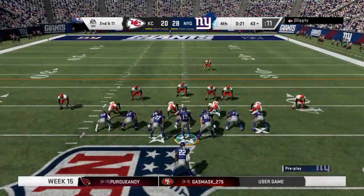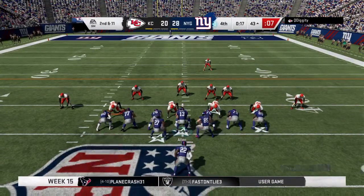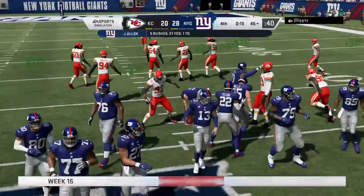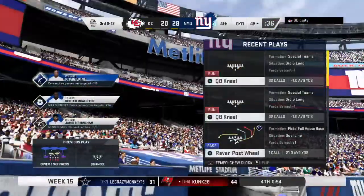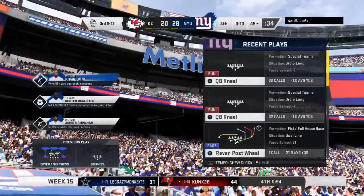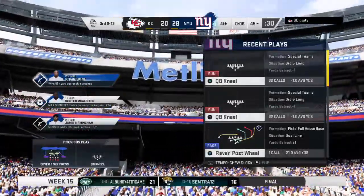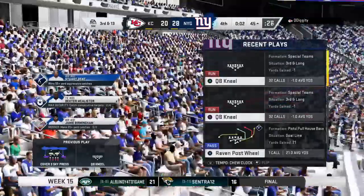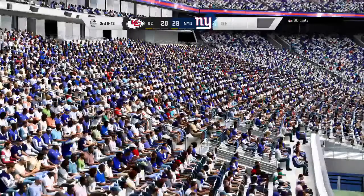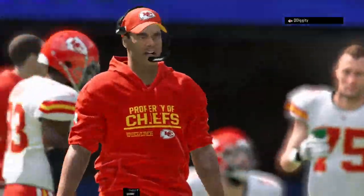Mike by 4. Hey, watch the ball, watch the ball. And the Giants will kneel it here out of the victory formation. So a victory here for the men in blue, the New York Giants.